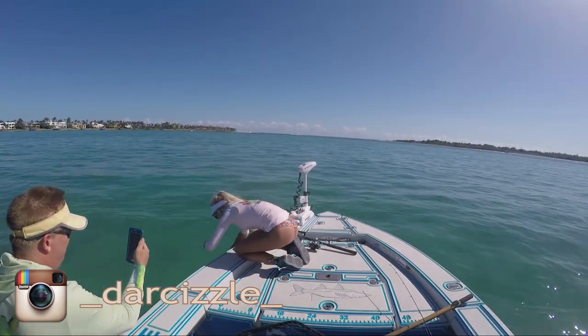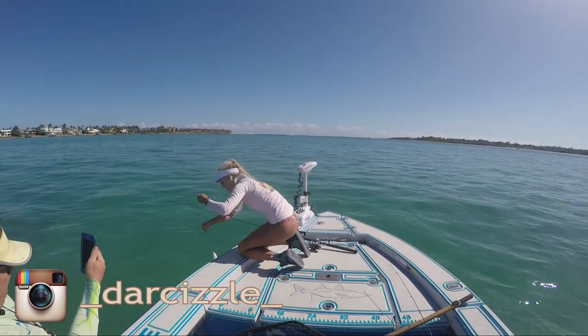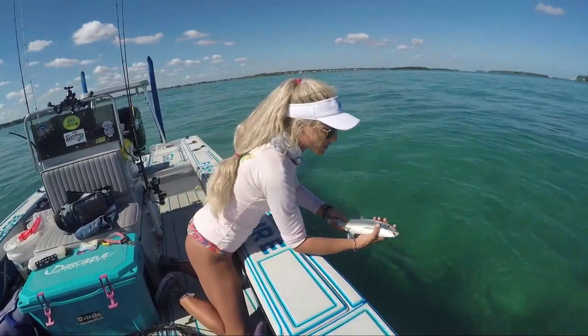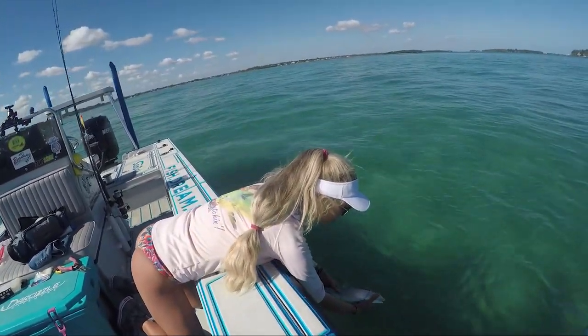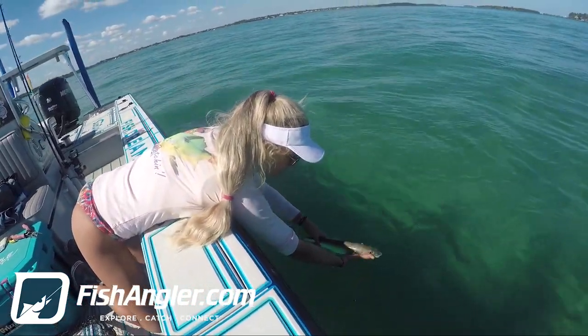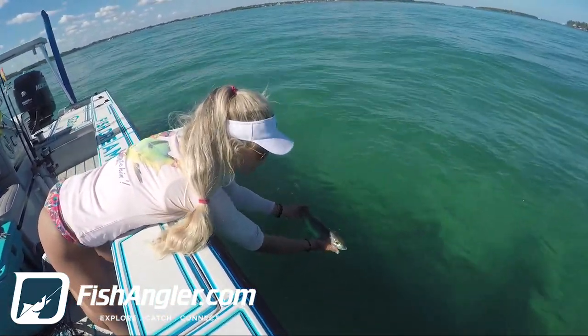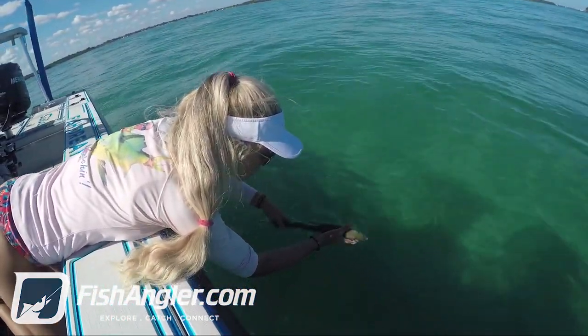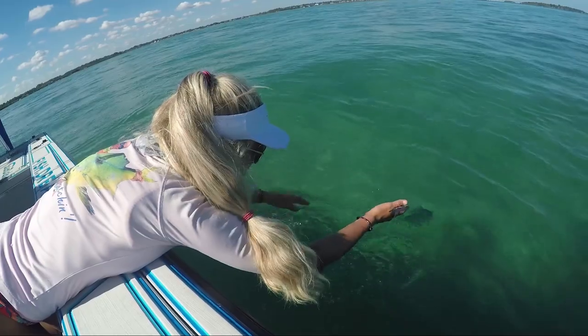Now I just caught the second bonefish. How gorgeous. Look at that. All right, guys, we're gonna release him. Just took a quick picture so I can post it on the Fish Angler app. Just hold them like this. You don't wanna touch their gills or anything like that because these fish, you just wanna take your time with them and let them release. Beautiful.